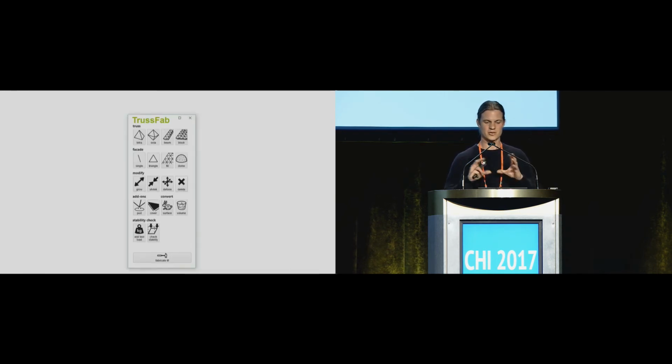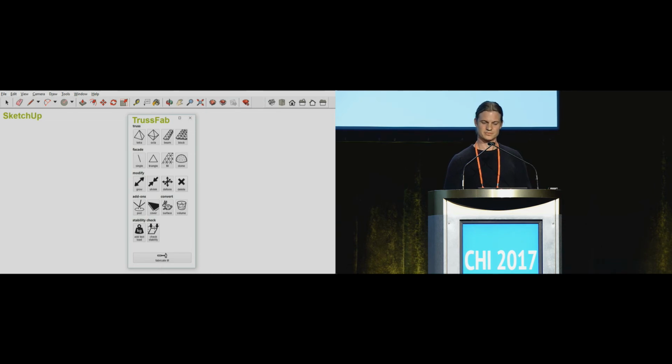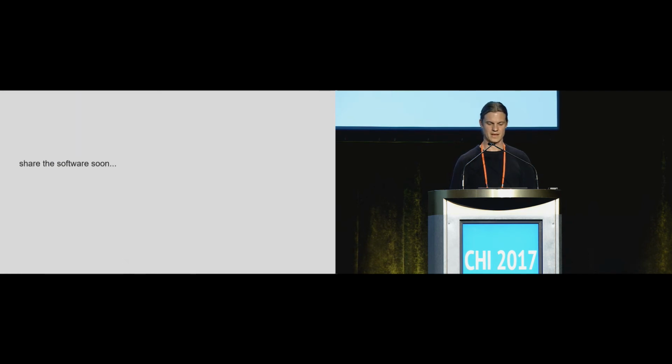Okay, and the implementation is fairly simple. Our TrussFab toolbar lives inside the SketchUp environment as a plugin. It's coded in Ruby, and it uses a couple of external tools. For the finite element analysis, we use Karamba 3D, and to generate the hubs, the 3D models, we use OpenSCAD. And we are thinking about sharing this software because we get so much interest and great feedback.